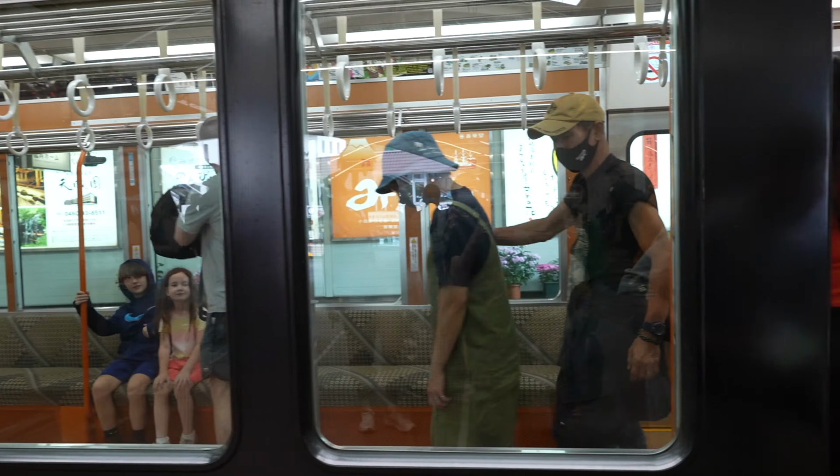Now I'm going to be heading back to that same cable car I took earlier, and I'm going to be going to the end of the line before transferring to the ropeway, which is going to take us halfway up the mountain where we can see the geothermal hot springs, and then after that we're going to be going to the lake.